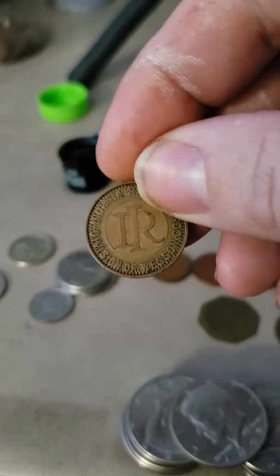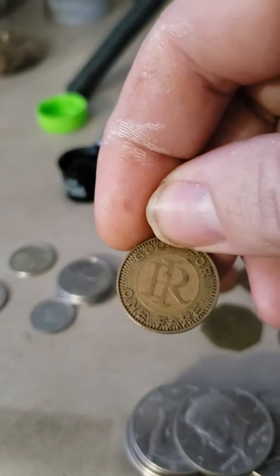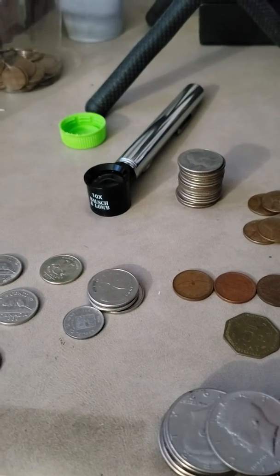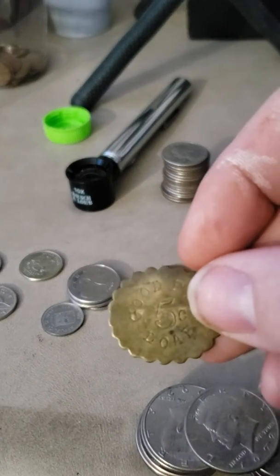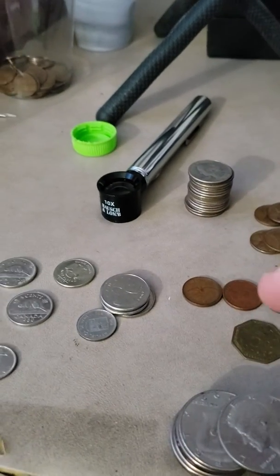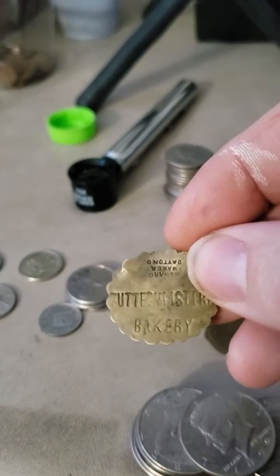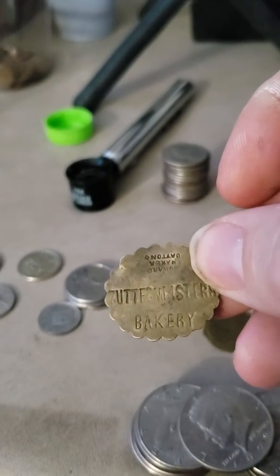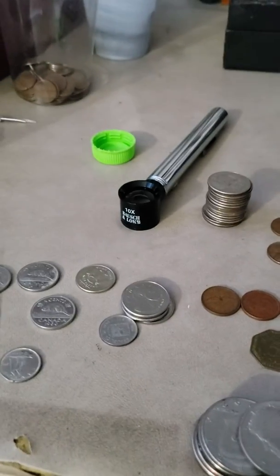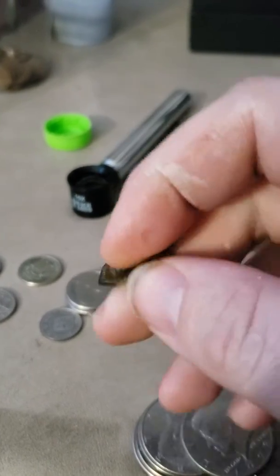Looks like a railroad token. A train token. He grew up in Indiana, so these are in East Indiana, West Ohio. These ones are good for a 5-cent loaf. The Zudermeister Bakery, like Dayton, Ohio, and then this one's the same one, just a different style.